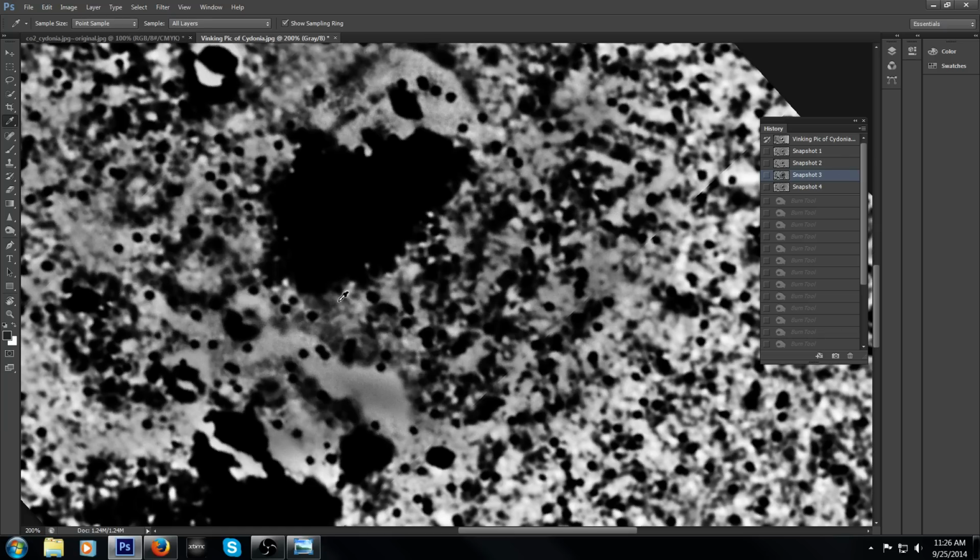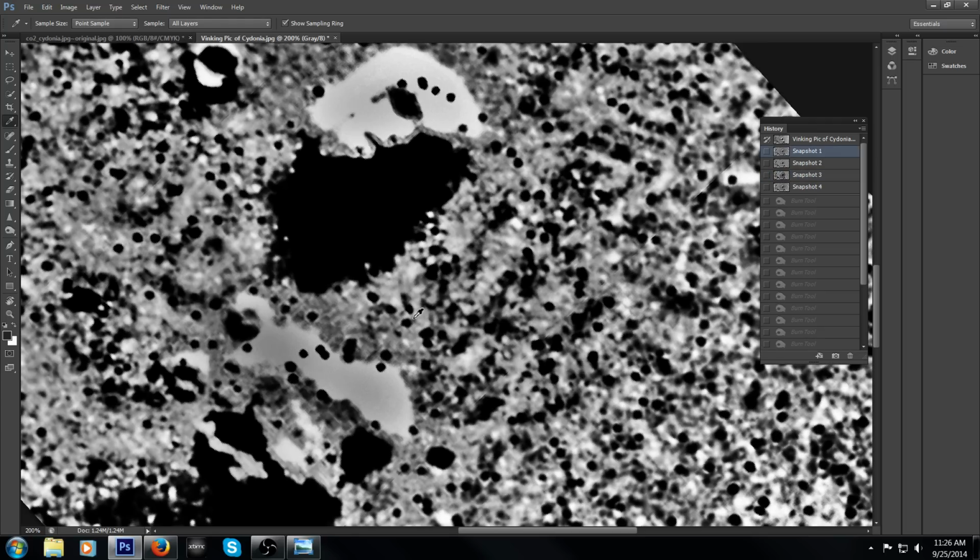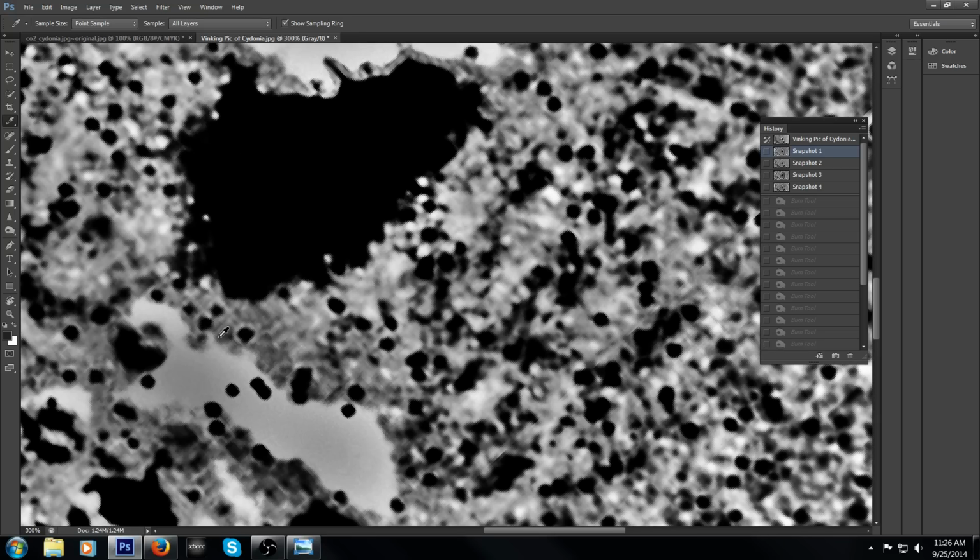Now, pay attention to this area right here. There's one almost in the middle of the page. 1, 2, 3 black dots. Pay attention in between there. Watch this. Suddenly, there are roads there. There are structures all over this bloody picture. Like I said, this one almost looks silver in color as opposed to the white underneath this black square. It's all over this.